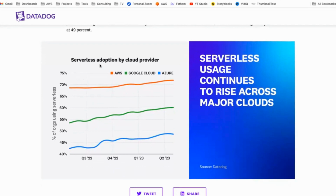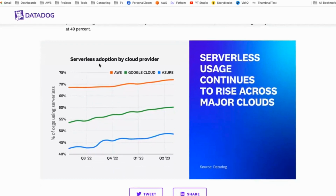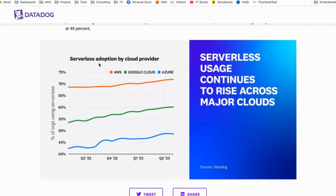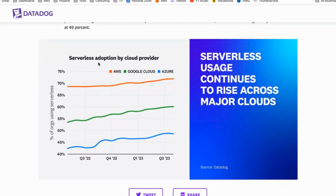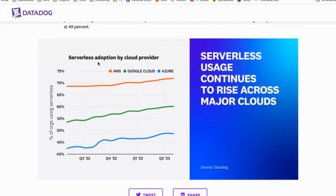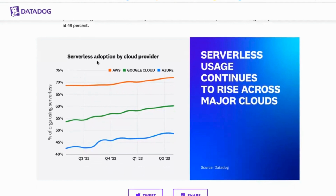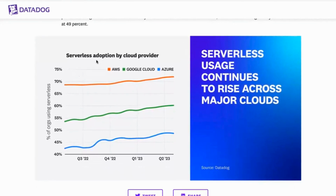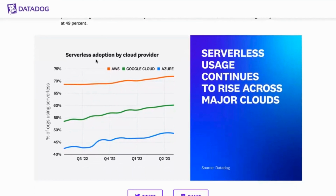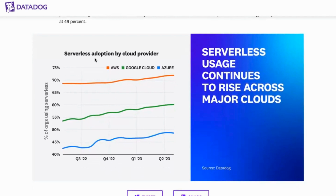So we're seeing 74%, 73% of our organizations are using serverless in AWS in some way, which I think represents the maturation of serverless. There's still a lot of growth in the other clouds, Google and Azure. However, we're seeing a 3% growth rate on the AWS side. Azure and Google grew 6% and 7% respectively, which just tells me that orgs are adopting it when they need it in their stack.